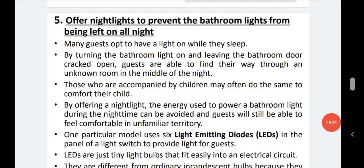So in the middle of the night, if one person gets awakened, maybe due to bad dreams, then he needs to go to the bathroom. He needs to switch on the light, otherwise he will fall down. Due to that need, you can put a night light in the bathroom, so that energy consumption can be reduced. Those with children may often do the same to comfort their child.